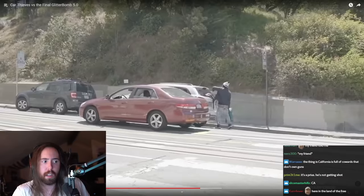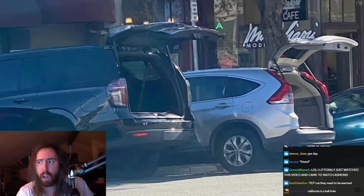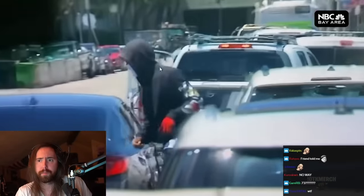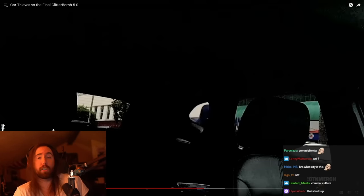That are getting targeted. They average 73 car break-ins per day, and at this point, people have resorted to just leaving their doors wide open, hoping the thieves can verify for themselves that there's no valuables inside, so they won't smash the glass just to check. And to me, I always leave my car unlocked. I've never locked my car.